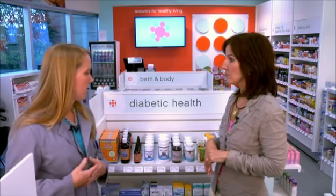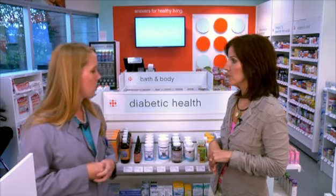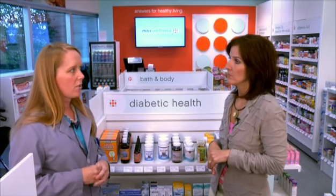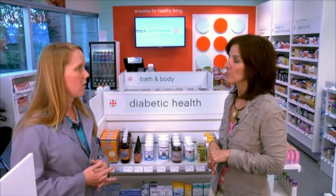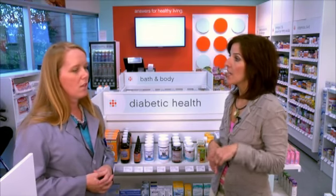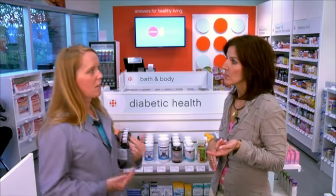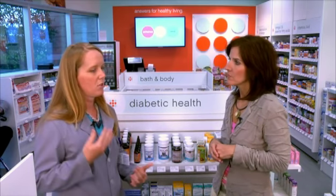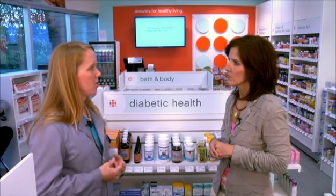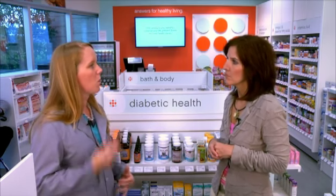Yes, and then we have the Cinnabetic here. Also, cinnamon, there's been a lot of research done on cinnamon itself to actually help balance the blood sugar as well. Not only that, it's a good source of fiber, good source of calcium. So when you're taking a natural wellness product, you're getting more than just what is on the bottle. You're getting more benefits from it.